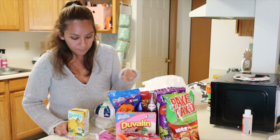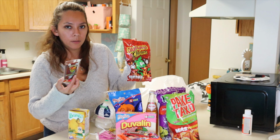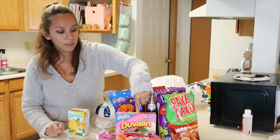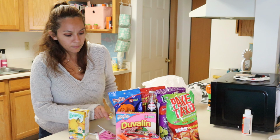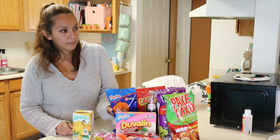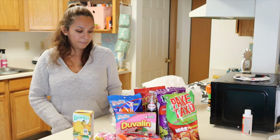My favorite out of these would have to be the chips and the tamarindo. Which one was your favorite, Tony? The Duvalin. Tony's favorite is the Duvalin. And Bella hasn't really tried much. I think she had these back home. The paleta payaso, that's why she picked them. I really want to eat one right now. Yeah, so we're going to go ahead and snack on them. But yeah, that was our trip to Mexico Lindo.